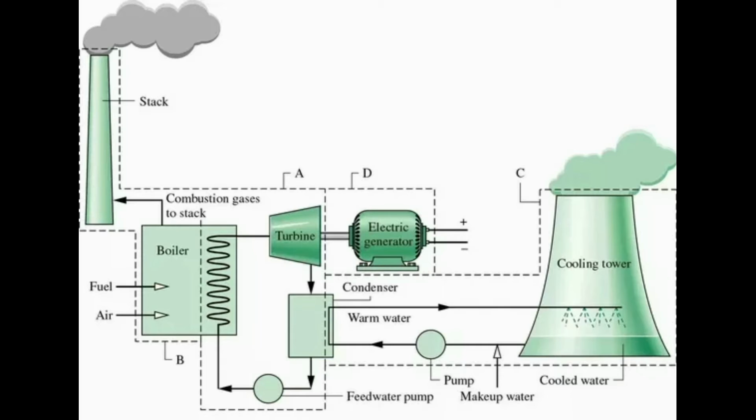Chimney, cooling tower. When the ash is collected, the smoke gases will go to the precipitator, where the ash is collected, and only smoke is admitted into the long chimney as shown.